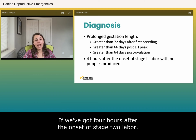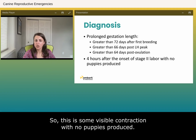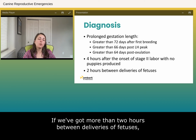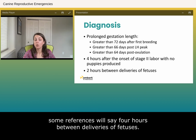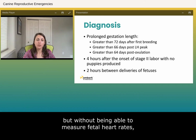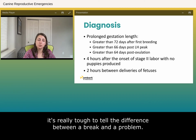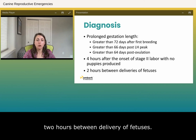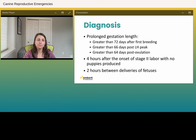If we've got 4 hours after the onset of stage two labor, so this is some visible contraction with no puppies produced, I want her to come in and be seen. If we've got more than 2 hours between deliveries of fetuses, some references will say 4 hours between deliveries of fetuses. They do definitely take breaks, but without being able to measure fetal heart rates, it's really tough to tell the difference between a break and a problem.